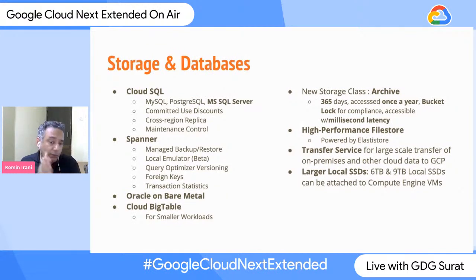Cloud Bigtable: one of the points which has been raised by customers is, can we have a smaller cluster size? So we are allowing that in one of the releases in Cloud Bigtable.